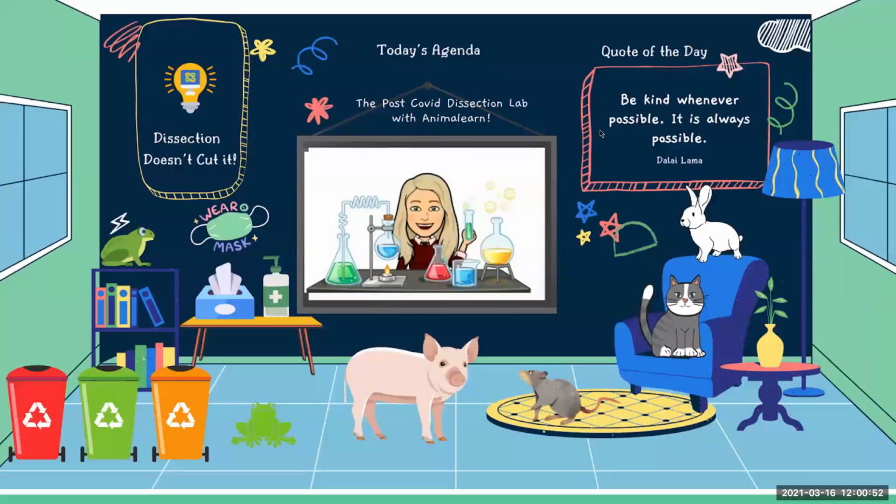Welcome to my Bitmoji Life Science classroom. I'm sure this scene is familiar to many of you. COVID forced educators to flip the switch from in-person instruction to online classroom environments just like this one. Technology became paramount, and Animal Learn came to the rescue by providing dissection lab learning without having to cut up animal specimens.